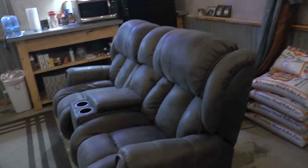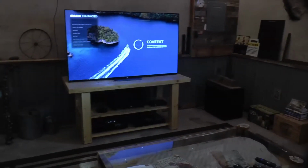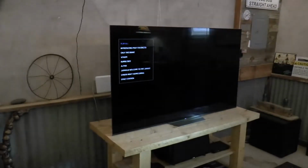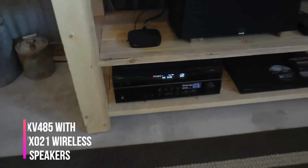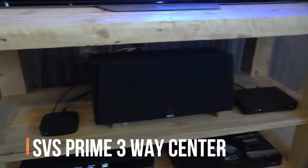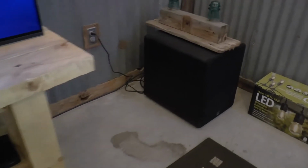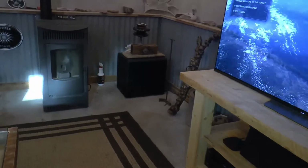But here's what you really want to see. Nice comfy little theater seating there. And then last year's top of the line Sony, I think it was the A8 4K 65-inch OLED. Beautiful TV. And then for the audio system, we've got a Yamaha receiver and an SVS Prime center channel with a Roku, 4K DirecTV box and a Sony 4K player. And then over here, I believe those are the PB1000 subs. We got one there, and we have another one over there.